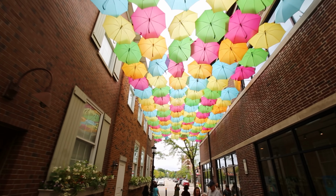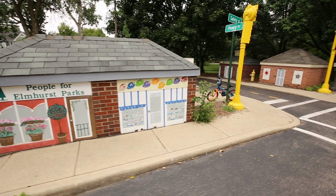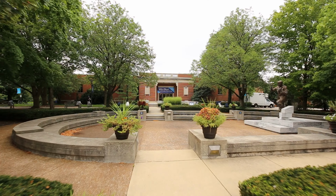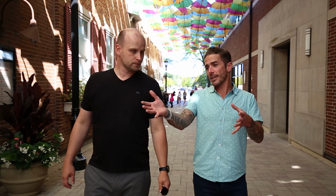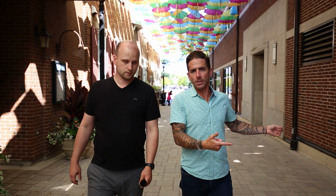So we're downtown Elmhurst right now. Once it was just an alley, right? Yep. Elmhurst beautified this downtown space. They put in an art installation. What's so special about this place? I mean, Elmhurst is, like you said, just kind of always keeping it moving, trying to continue to improve and create cool spaces where not only people can sit down and eat, they have an art installation above us, but now it's also a vibrant business district.